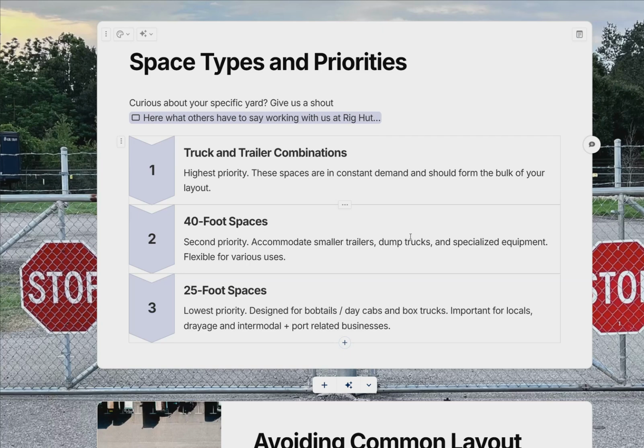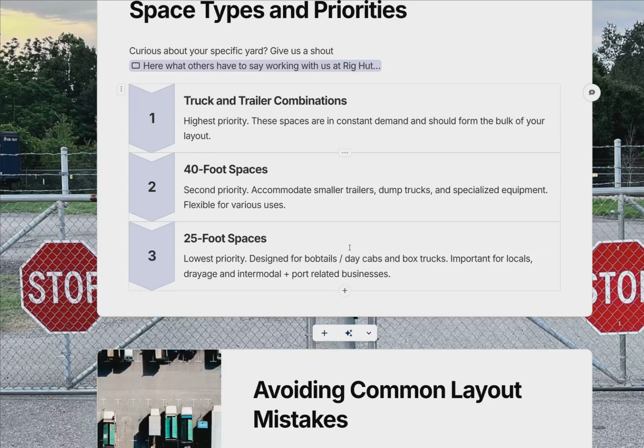Next would probably be 40-foot spaces. These can accommodate trailer onlys. Guys can put in containers, some guys can put in boats or RVs, etc. And then you can always do the truck only 25-foot spaces. Lowest priority, designed for bobtails, day cabs, and box trucks, good for locals, drayage, intermodal, and port-related business. A lot of the yards we first started working in, these did well just because we were right off the port.